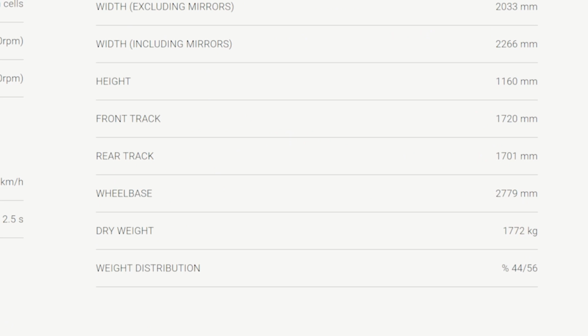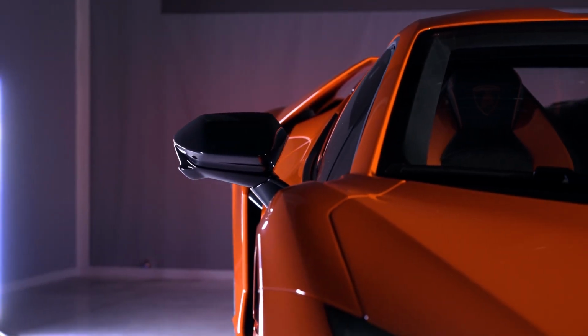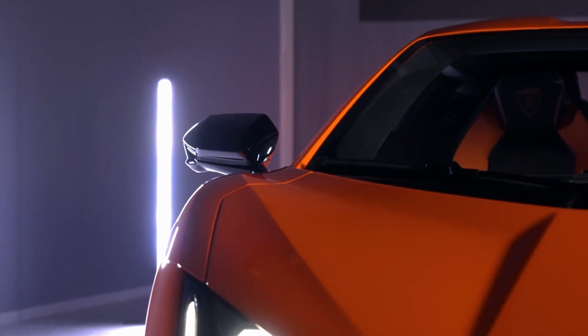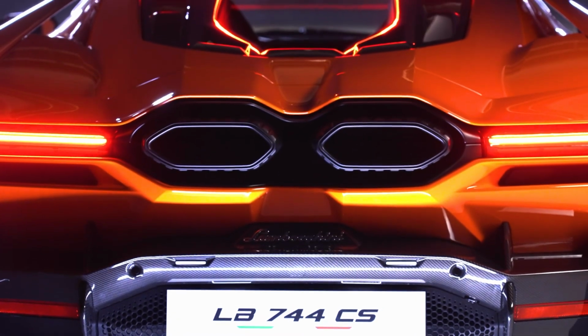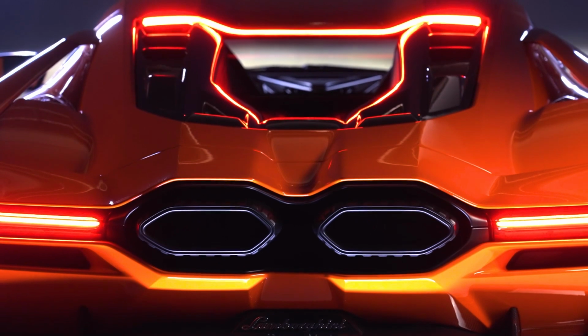If we do the calculations to the American metrics of a kilogram to pounds, that leads us to roughly 3,900 pounds. That is dry weight. That's without fluids. There are a lot of fluids that go into a V12, also when it comes to the brake fluid, the cooling, you name it, even for the transmission. Roughly, from my data, from looking at all cars that go from dry to wet weight, which is the weight that you buy it with, you can see a 200 to 300 pound difference.